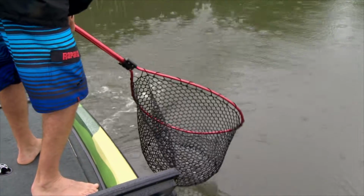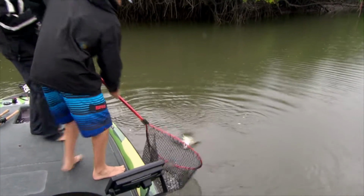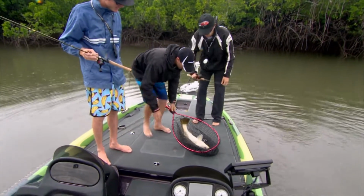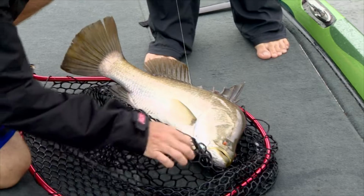Oh, he's a nice fish, mate. That'll do. He's not a bad one, eh? Yeah, he's not a bad one at all. Very nice. Nice one, mate. That's the sort of fish you want to get. That's a good one. Look at that. That Storm soft vibe. Yeah, just wallop that. You got the pliers, mate?